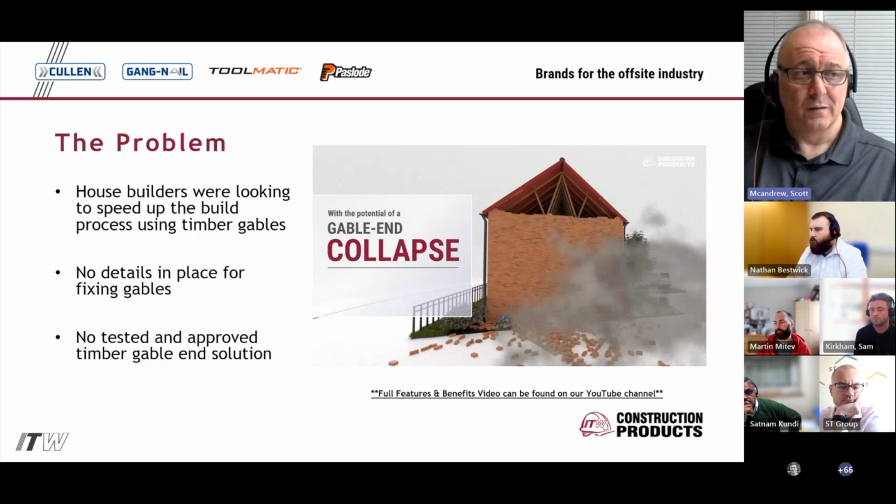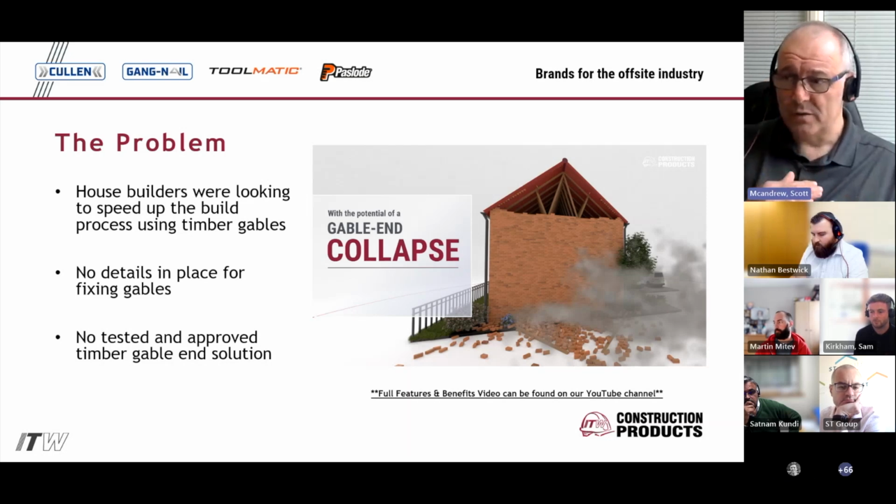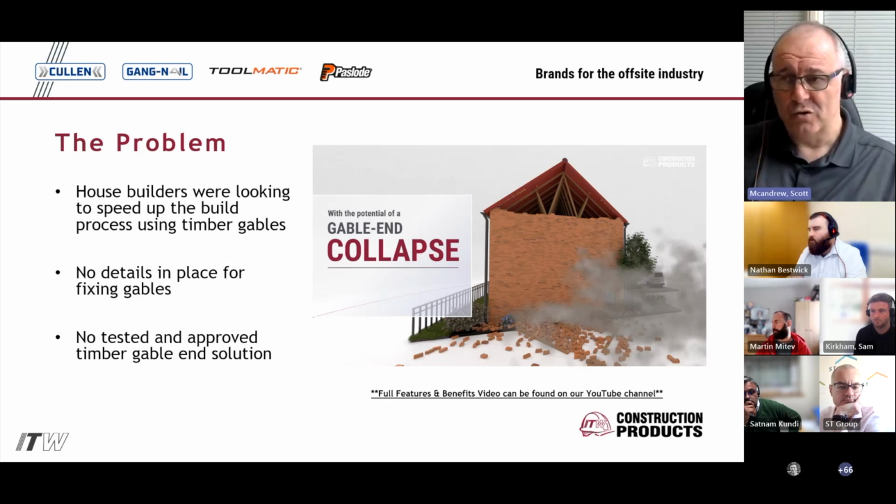Which sounds a bit dramatic, but most of us will have seen, there's a YouTube video kicking about where the guy's walking past and the gable collapses right as he's walking past the building. That was a brick and block construction, but it's the same issue. The gable wasn't adequately restrained.